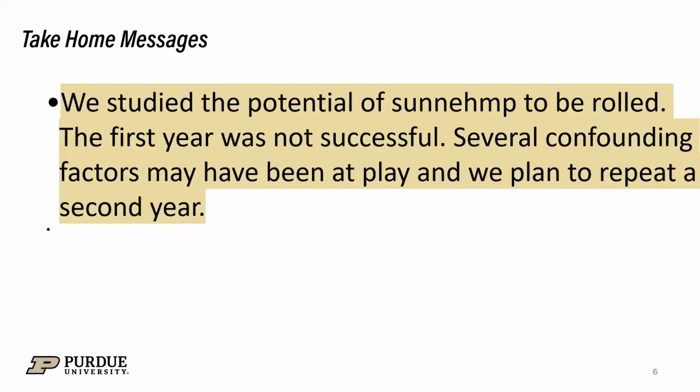Okay, and finally, one of the things I'm going to touch on in this talk is that we studied the potential of the summer cover crop sun hemp to be rolled, to terminate it using a roller crimper. And spoiler alert, it wasn't very successful with one year. That's one year of data, but there were things that showed that maybe it's still promising, because there were certain factors at play that may have confounded things. So we're still interested in examining this, and you'll hear more about why.